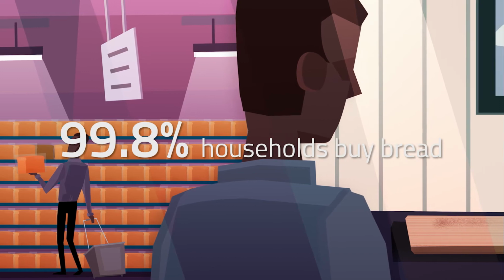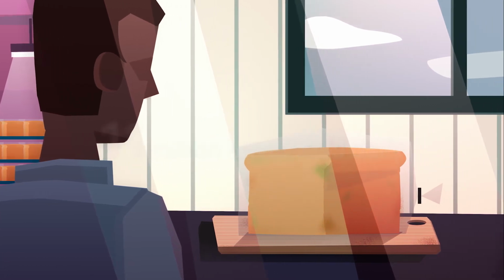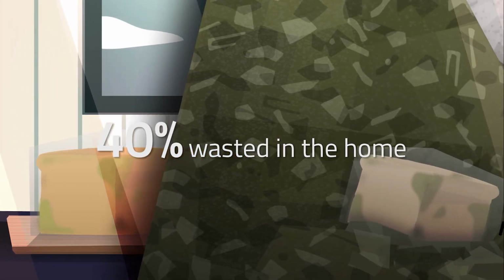99.8% of UK households buy bread. That's the equivalent of 11 million loaves being sold every single day. But despite our love for it, an estimated 40% of bread produced every year is wasted in the home.